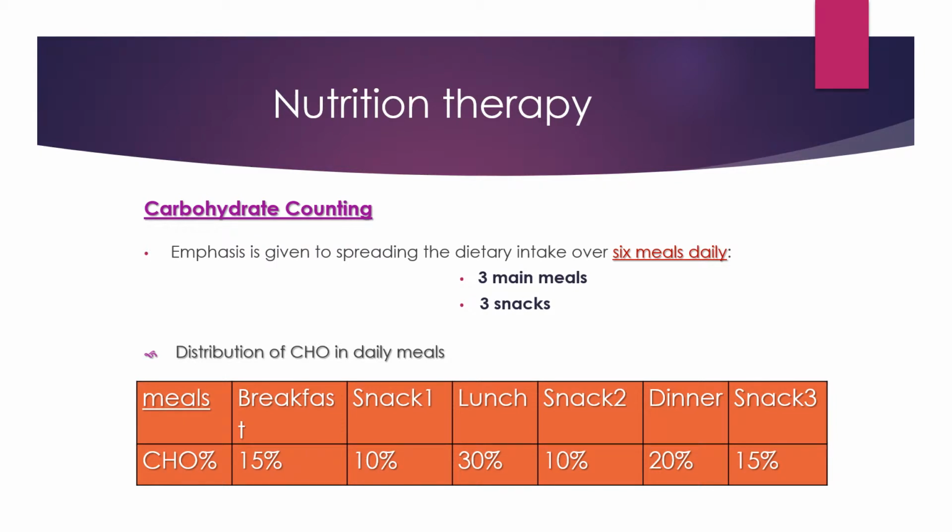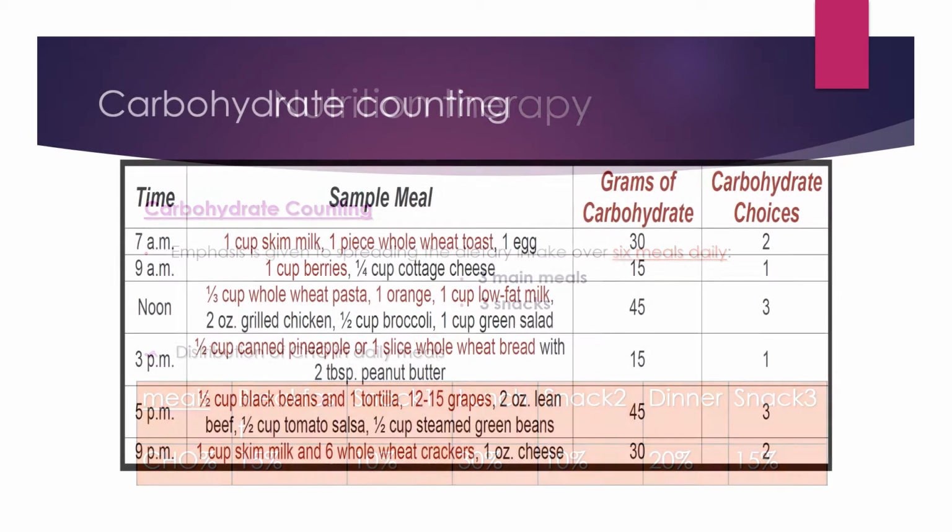Additionally, carbohydrate counting could be very helpful in understanding the serving size and spacing out the meal intake. And also it ensures that the woman eats at least 175 gram of carbohydrate, not too less, not too excess, to maintain her blood sugar.